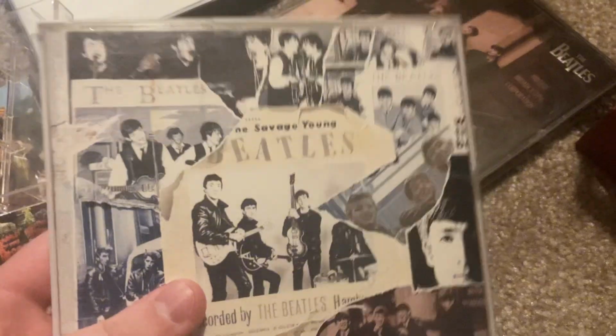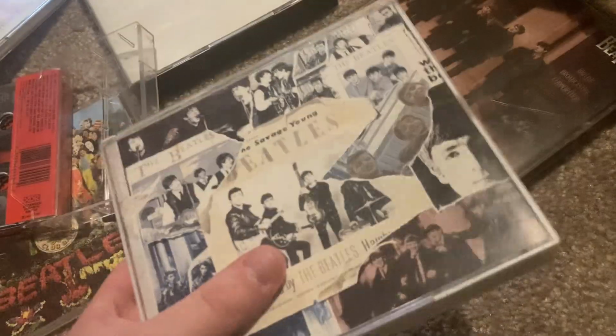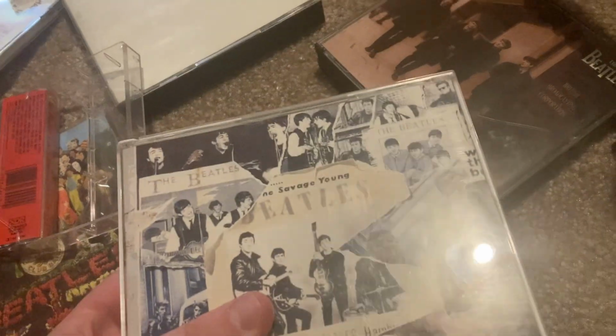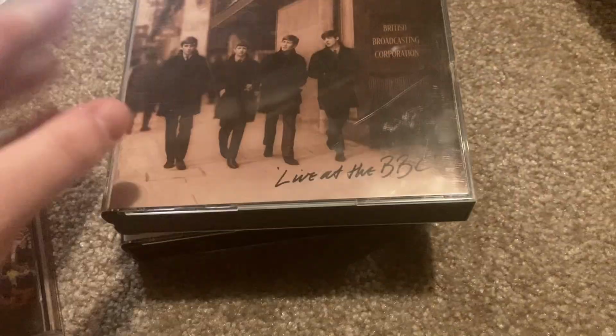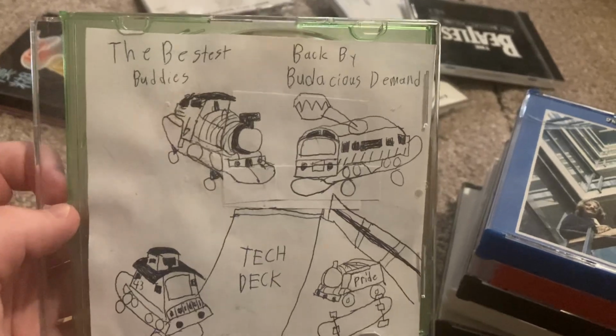You can't even put the double albums on a CD rack because they're too thick to fit and there's no way for them to slide in. And that would be fine, but there's so many of them. There's the White Album, Anthology 1, Anthology 2 and 3, which I don't have, Live at the BBC, Live at the BBC 2, which I don't have, Red, Blue. Why are there so many double albums like this? God, at least Back by Bodacious Demand doesn't have any of these problems.